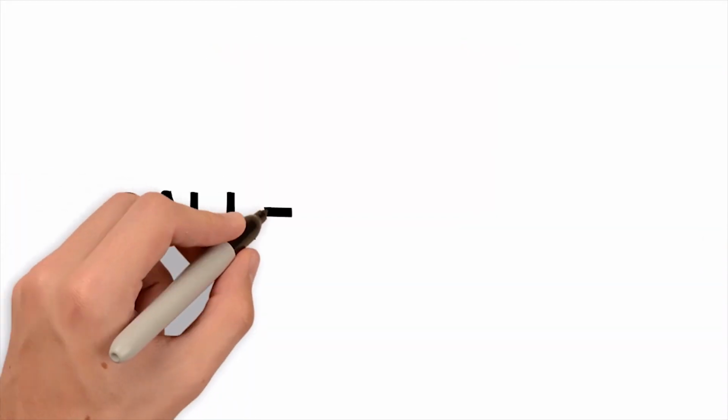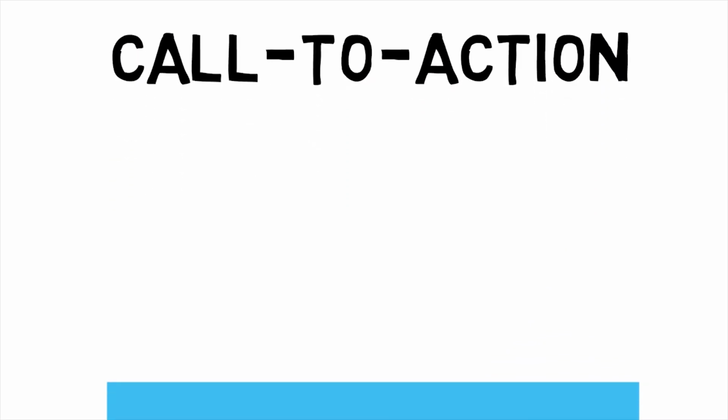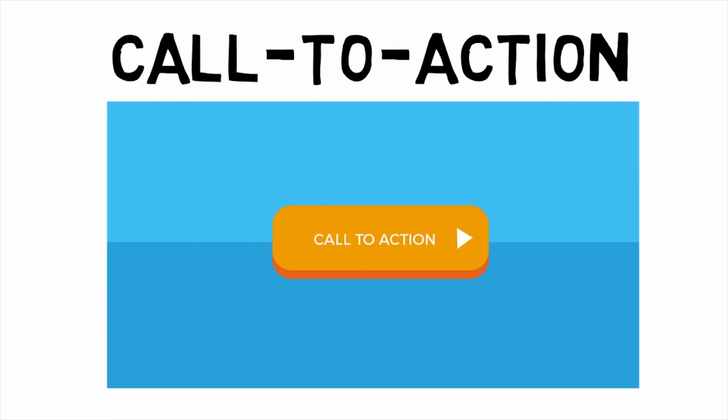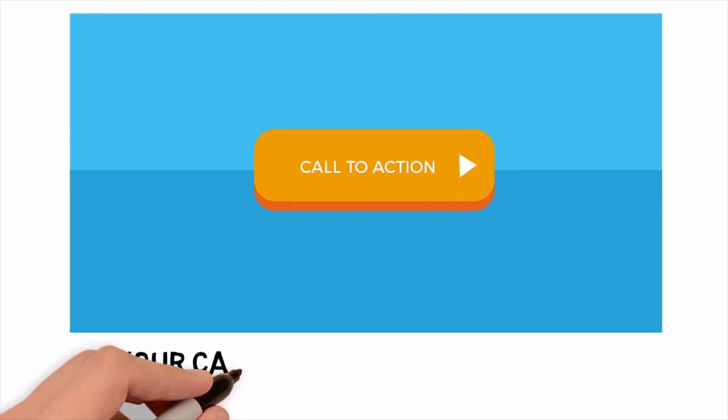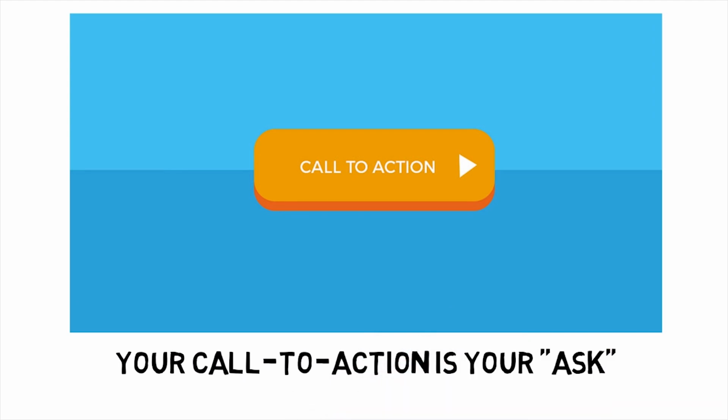If you're writing any kind of marketing or sales content, a key component will often be the call to action. This is where you take a casual reader and get them engaged with your client's brand, or where you take somebody who's already engaged and turn them into a customer. Your call to action is your ask after you've built a foundation of trust by providing lots of value.